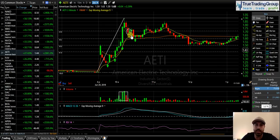On AETI, we pulled into VWAP and the 38.2 Fibonacci retracement level, held support, and then we bounced off that level and started to push. I then noticed that we started to form a real nice wedge pattern. Let me go back and delete some of the noise.